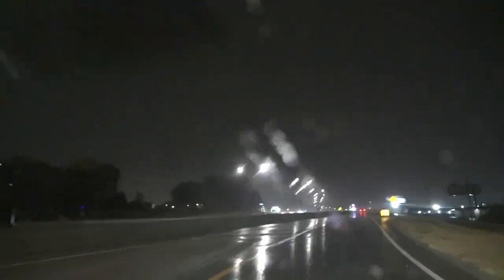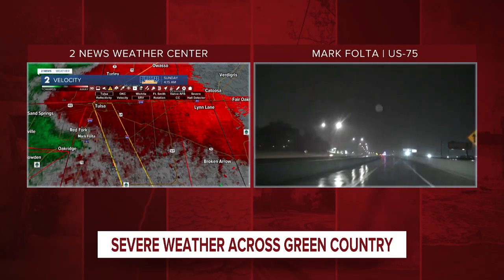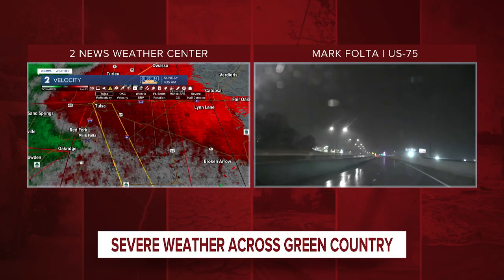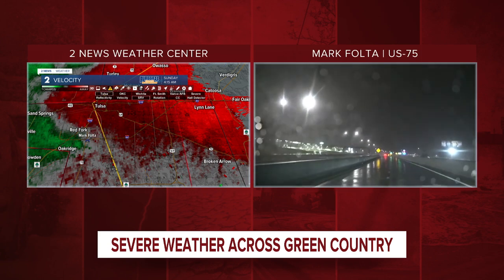Yeah, it looks like as you were coming south down Highway 75, you were in that inflow region, Mark, and you're right now pretty close to where that circulation is. So you may have actually gotten out of that inflow region.